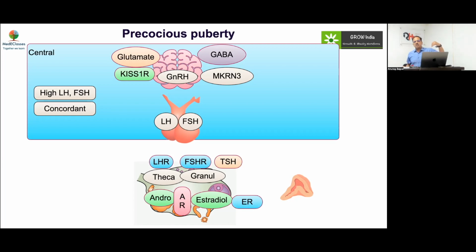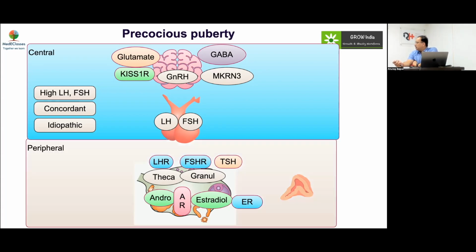Typical gap between thelarchy and vaginal bleeding is around 1.5 to 2 years. If it's less than 1 year, we start thinking that it doesn't look like a central precocity, and then mostly it's idiopathic. While peripheral precocious puberty is more like an ovarian estrogen production, characterized by a hypogonadotropic scenario, low LH-FSH, discordant pattern.